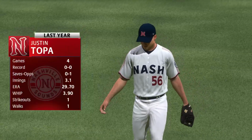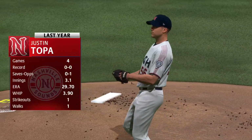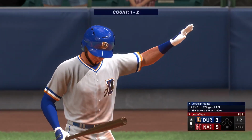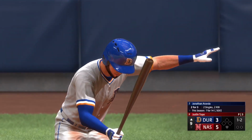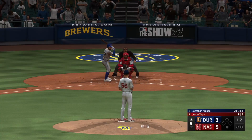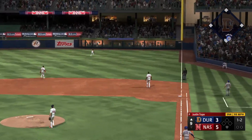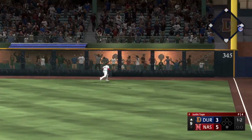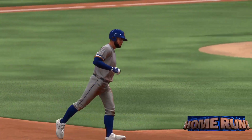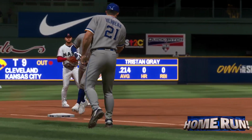Back now, and on the mound, the closer, Justin Topa. Number 56. So digging in, number 62. That one blasted deep to right. That's back. And that ball is gone. With one swing, he quiets the crowd, and they cut into the deficit. It's 5-4.